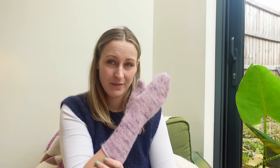And I think I'm going to make these for my grandma as well this year, because it's her birthday in December, and I have made her a shawl for the past 2 years. But she is in a care home now, and shawls aren't the most practical thing for her now.